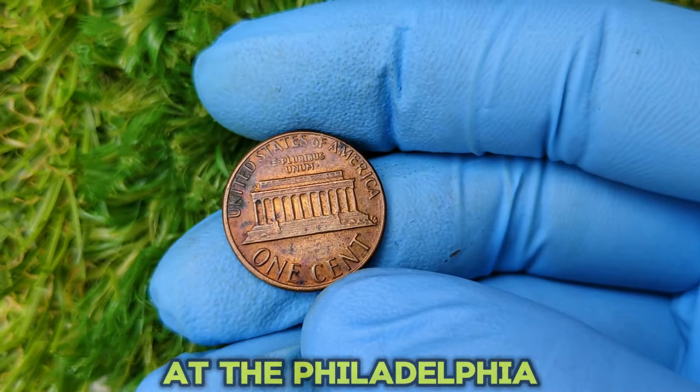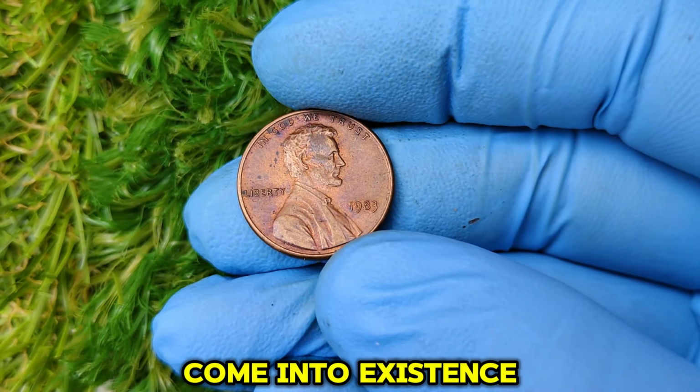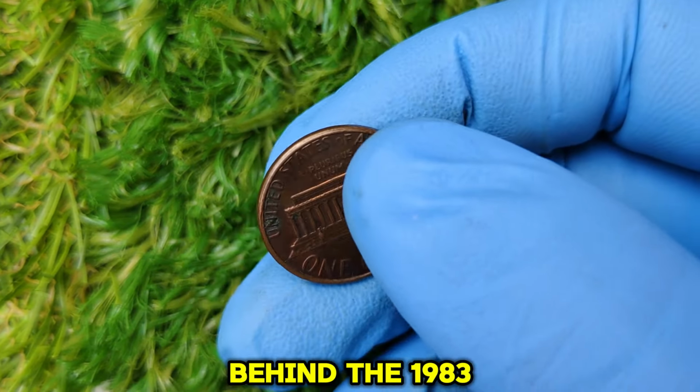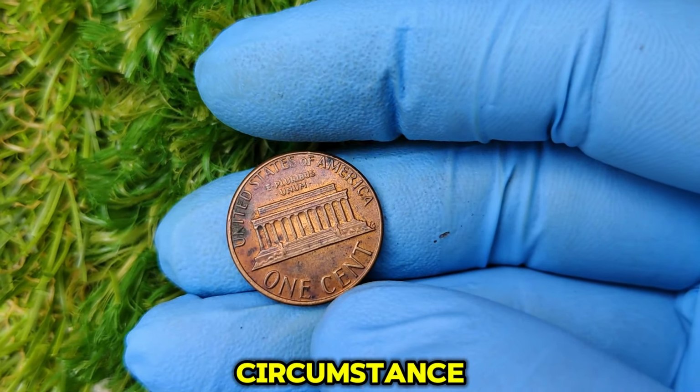But for some reason, in 1983, a small number of pennies were minted without the usual P-mint mark, and this anomaly has sparked the interest of coin enthusiasts. So, how did these unmarked pennies come into existence? Well, the mystery behind the 1983 no-mint mark penny is largely based on error and circumstance.